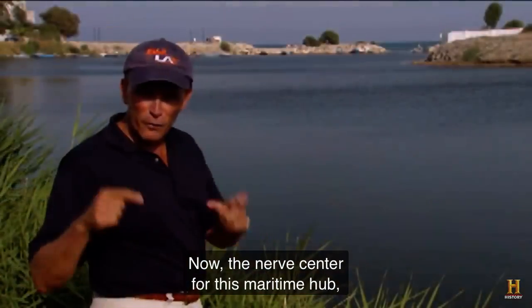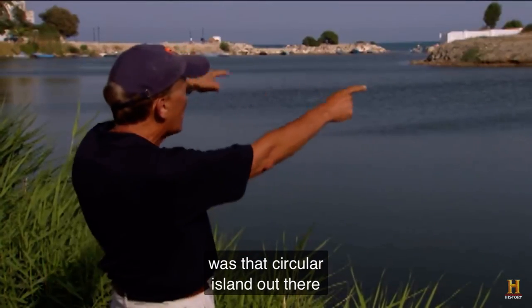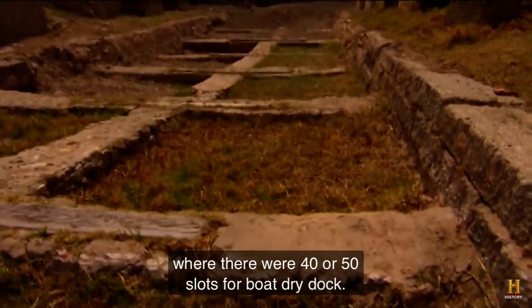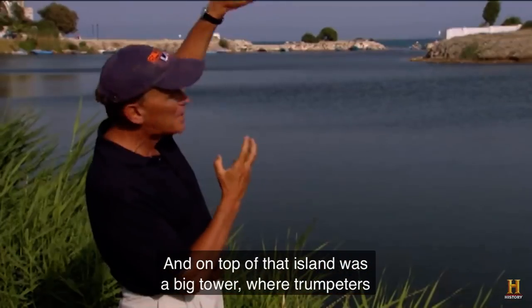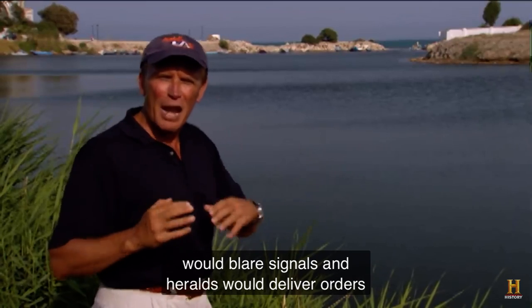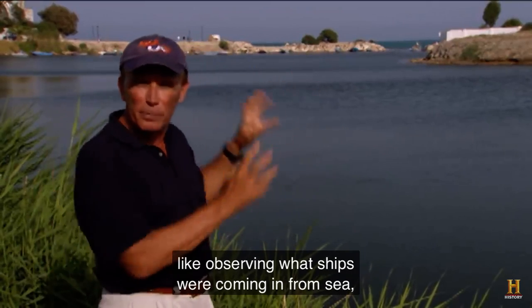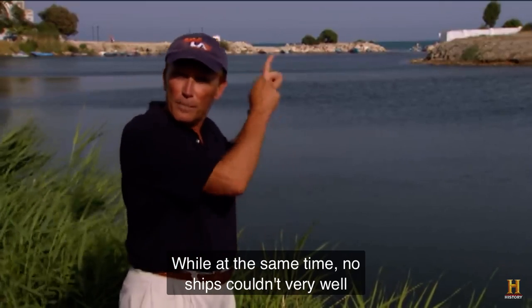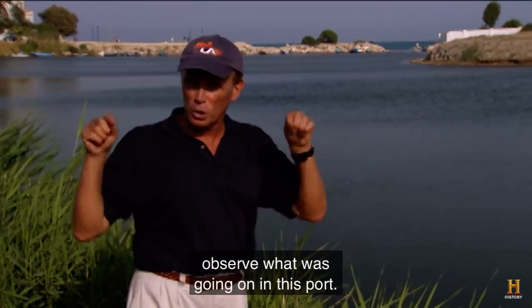Now, the nerve center for this maritime hub was that circular island out there where there were 40 or 50 slots for boat dry dock. And on top of that island was a big tower where trumpeters would blare signals and heralds would deliver orders and admirals would oversee operations like observing what ships were coming in from sea, be they friend or foe, while at the same time those ships couldn't very well observe what was going on in this port.